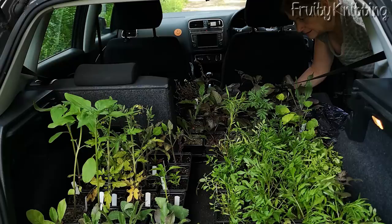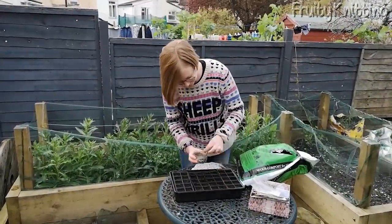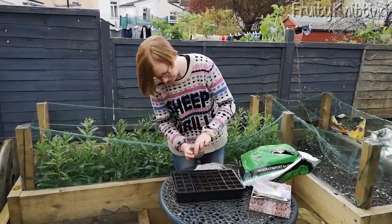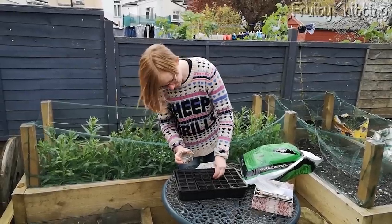We chose plants that would thrive the best in my climate. I live in southwest England, so it can be quite warm, but we can also be quite wet and windy. So they need to be quite hardy. And luckily, most of the native UK dye plants are like that.